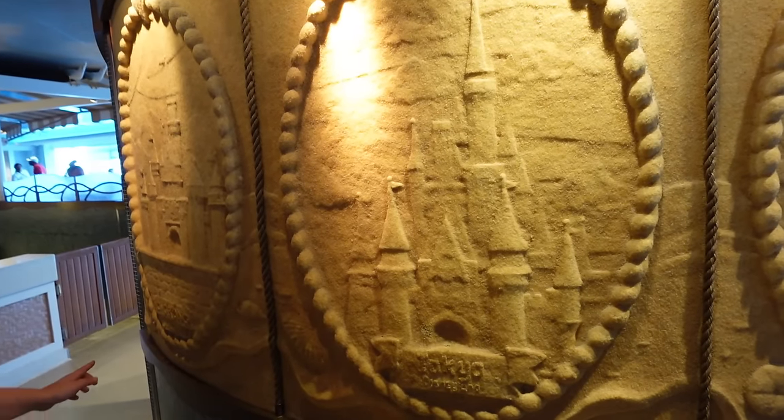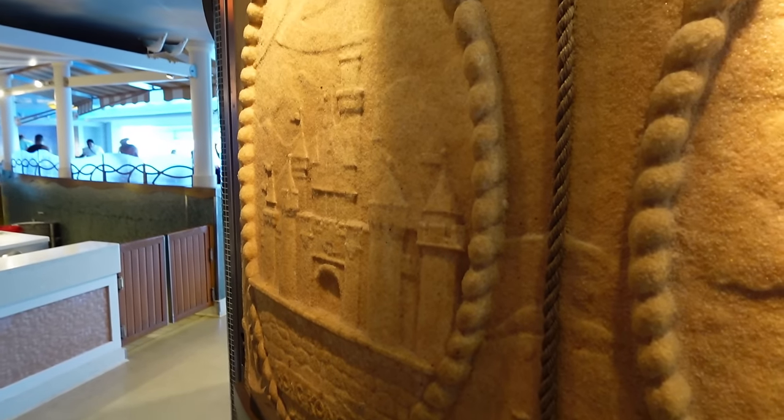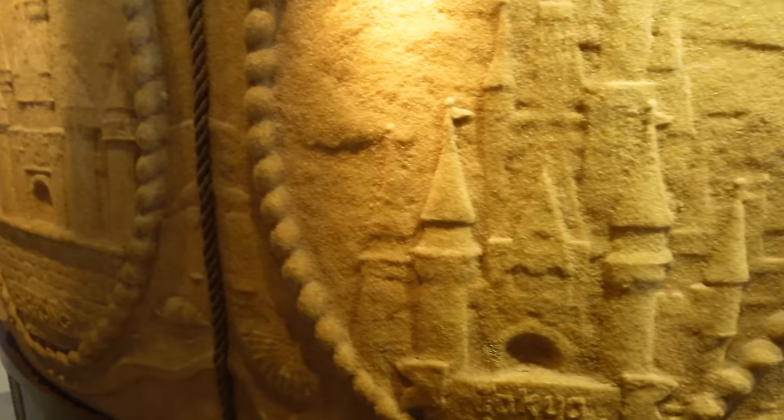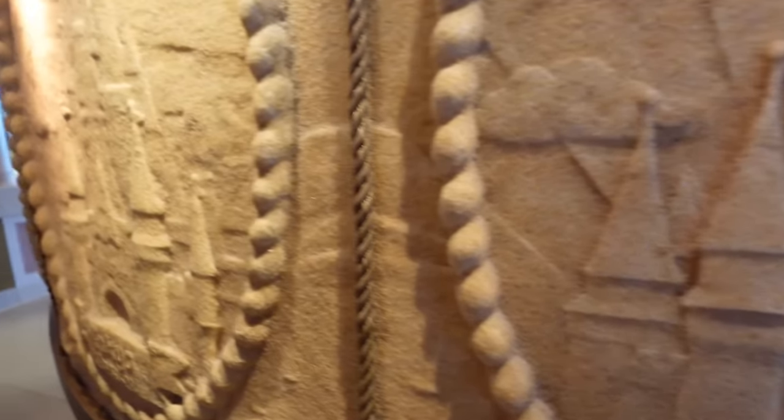You've got the different castles from around the Disney parks. How cool is that? I love that, looks made out of sand. Still got the old Hong Kong castle just there. Of course, Tokyo here. Walt Disney World just there, Magic Kingdom, Disneyland, and Disneyland Paris off to the side. Yeah, I love all these details. That's cool.